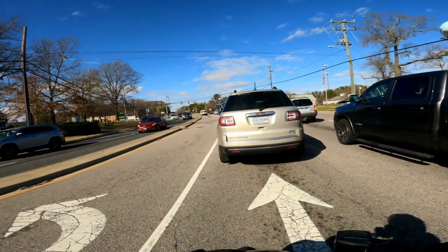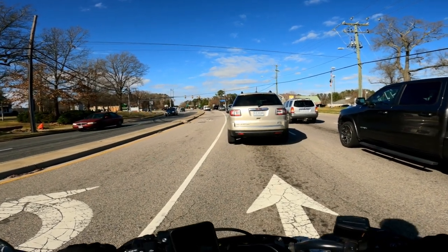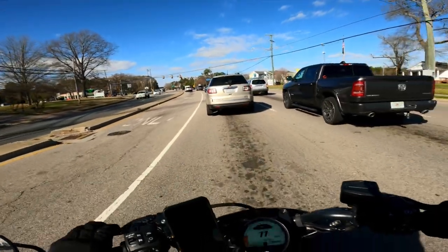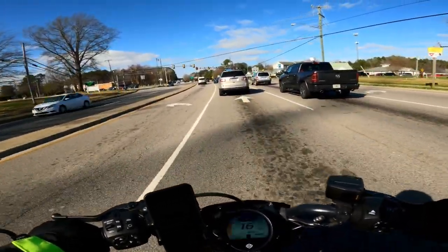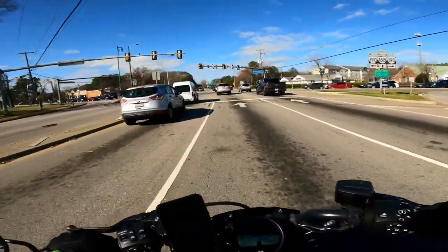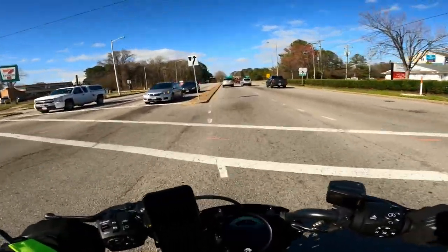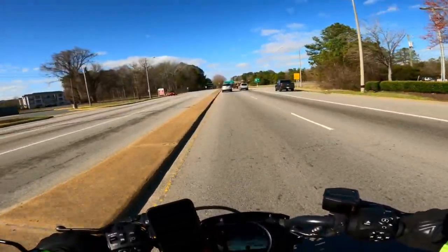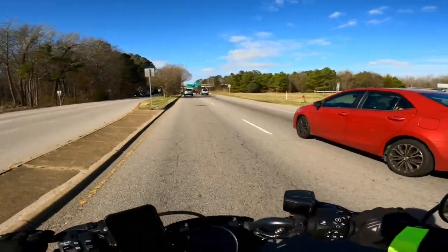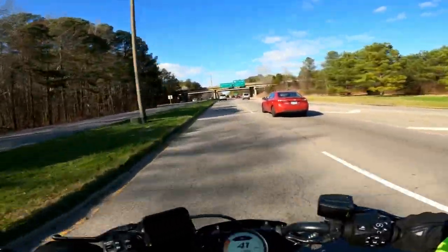Haven't really done any modifications on the bike, although I've been doing some research on what type of exhaust system I'm gonna put on this bike. There's two that I've kept my eyes on for quite some time now, but I haven't made a decision on which one I'm gonna install on this Sportster S.